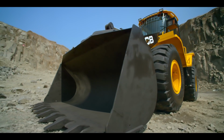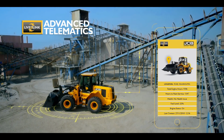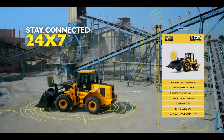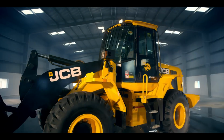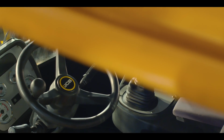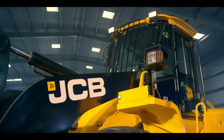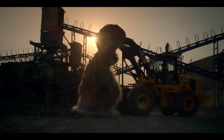The new 432ZX Plus comes with LiveLink, Advanced Telematics Technology, to monitor your machine 24/7. Styled to perfection, this wheeled loader is built with world-class components for better output. Truly, the 432ZX Plus is designed with a promise to deliver way beyond what you are used to.